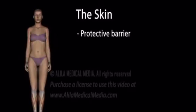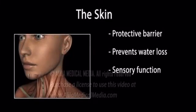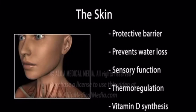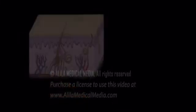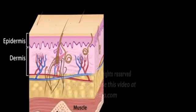The skin covers the body and protects it from the external environment. It also prevents water loss, provides sensory function, plays a role in body temperature regulation, and is the site of vitamin D synthesis. The skin is composed of two layers, the outer epidermis and the deeper dermis. The dermis is connected to underlying structures via a subcutaneous tissue, the hypodermis, which is not technically considered part of the skin.